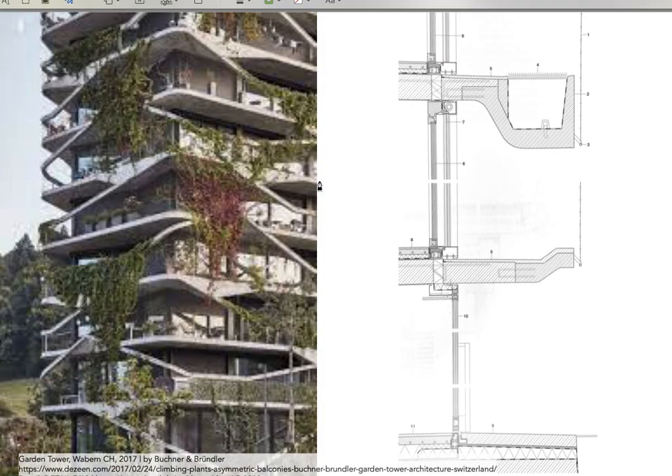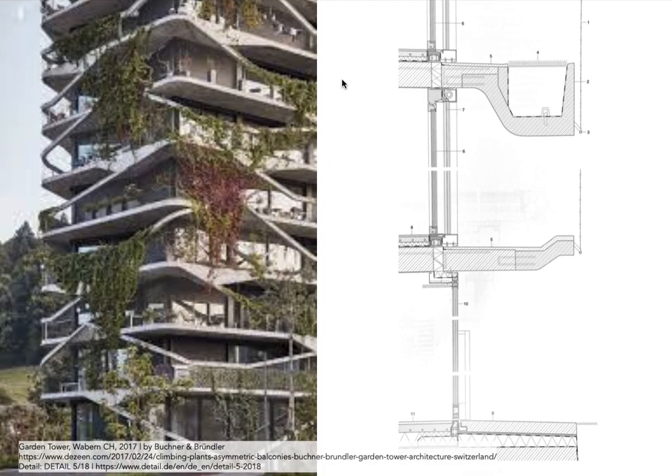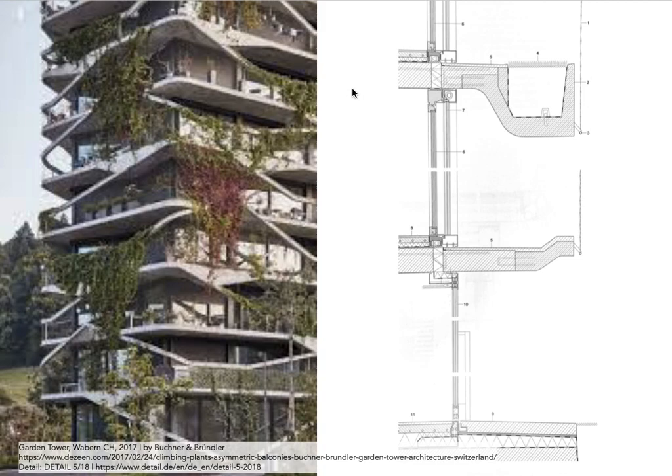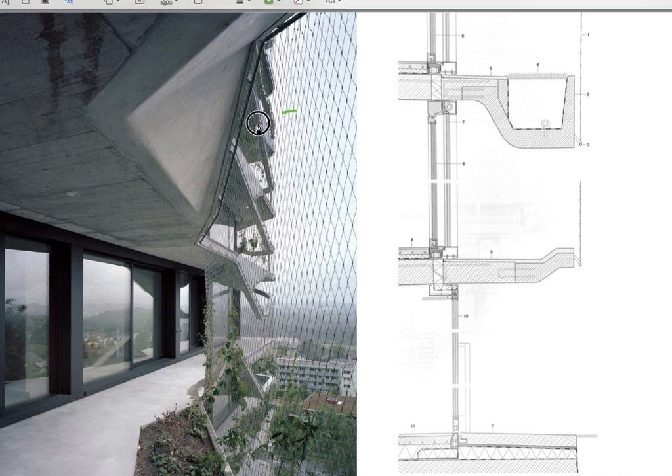Another example here, that's from Switzerland, Buchner Bründler close to Bern. Again, we have these planter boxes on the facade, and on top of that, you can see, it's not an amazingly good image. There's a close up here, maybe. Yes, you can see this metal wire as well.